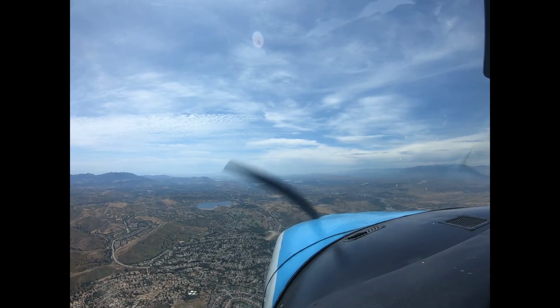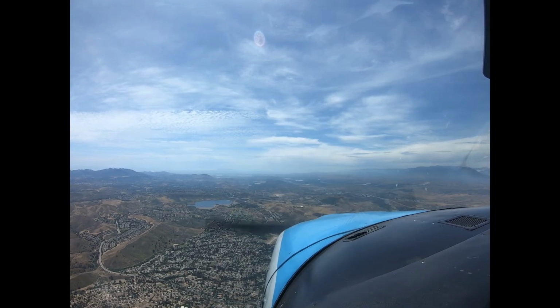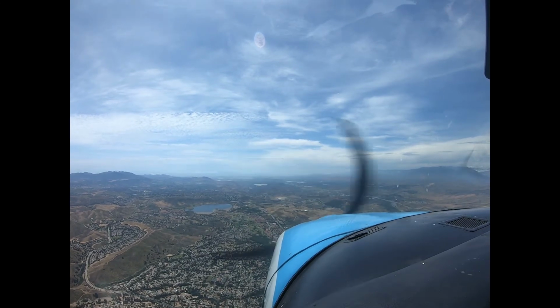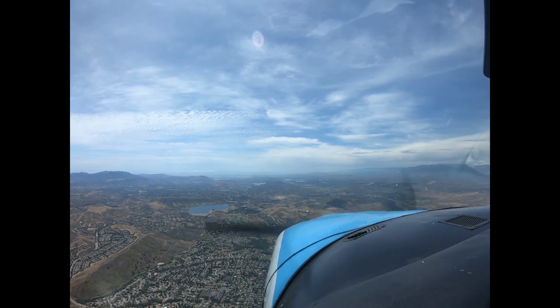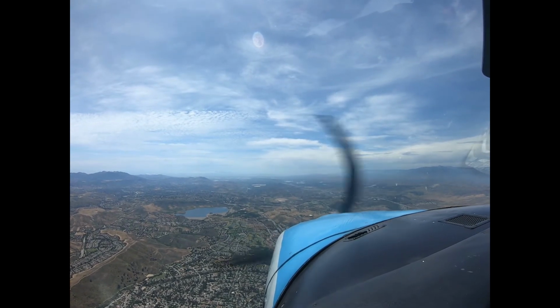Flagship 416, contact Burbank Tower, 118.7. Tower 118.7, good day, flex 416. Embraer Niner, Echo Echo, turn right heading 130, and you can expect a visual approach for 16 right. Right turn 130, we'll expect the visual. 16 right, 9 Echo Echo.